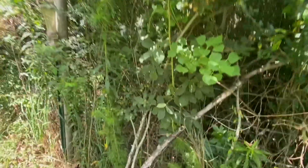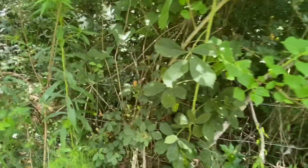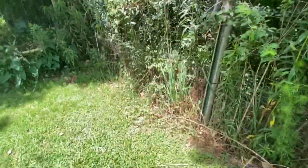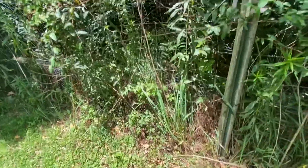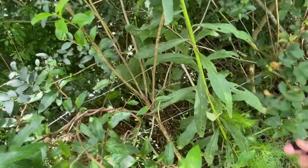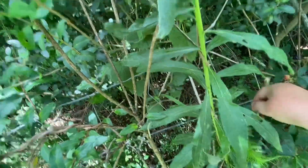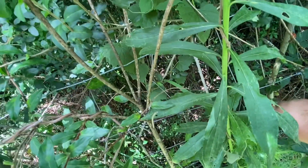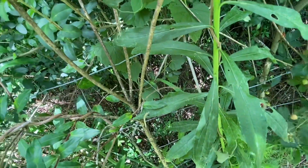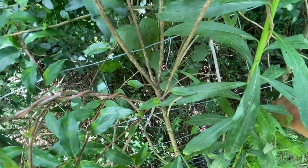I'm just looking for some more blackberries for these dogs, because they go along the ground looking for them. I thought all the blackberries had ripened and were gone, but apparently not up here. Ouch. They do hurt though, y'all. They grow wild along this fence line and in the back there.